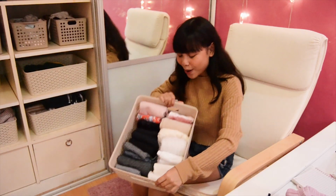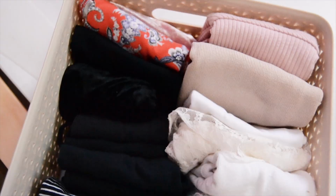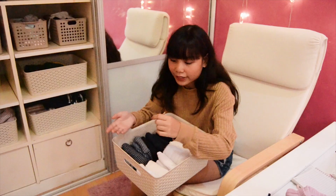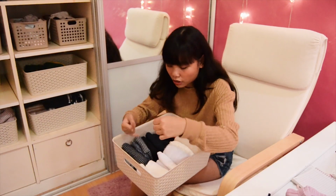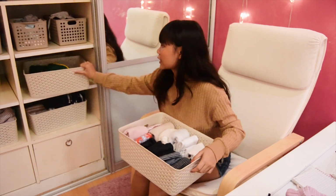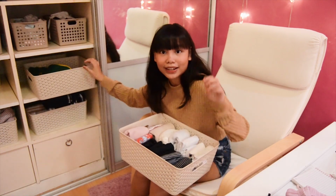Ta-da! So they're all done and folded nicely, and I love the KonMari method so much because you can see the shirt that you're gonna choose from and you can just pull one out, and when they're stacked it'd be harder to see what clothes you have. I'm gonna do the same with the rest of my baskets right here because this is not organized, so we're gonna do that.